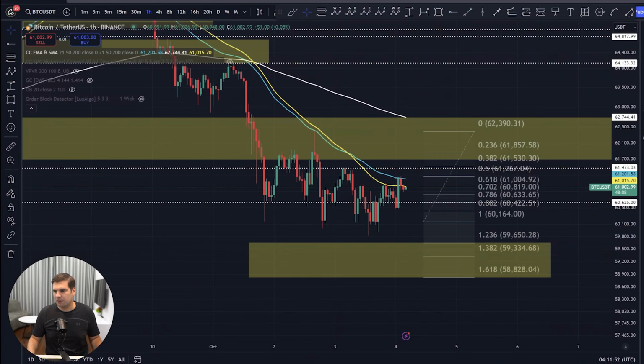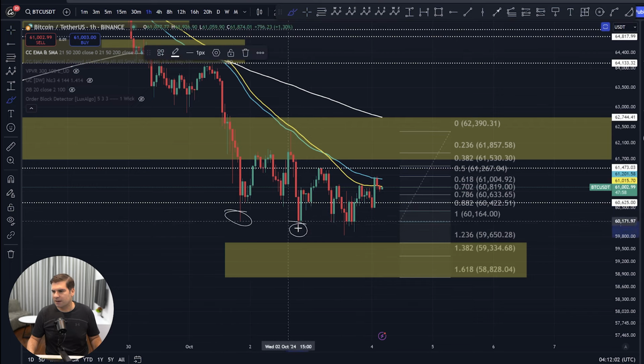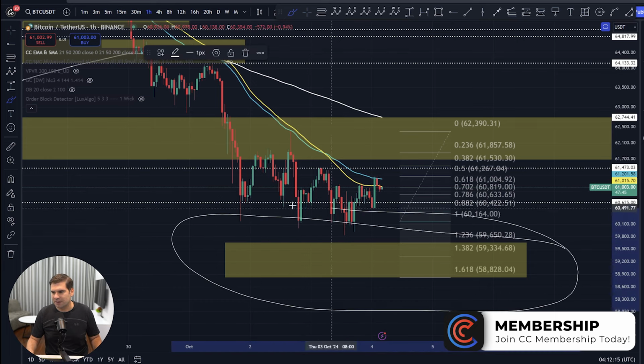So here we have Bitcoin paired up with USDT. We're on the 1 hour Binance chart here, and you can see we do have a series of lower highs and lower lows on the 1 hour time frame. You can see this series of lower lows coming in, and the resistance on the 50 EMA and the 50 SMA, the blue and yellow lines coming through here. The next move, in my opinion, is to come down into the range that we were talking about yesterday.